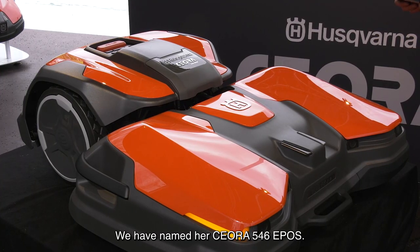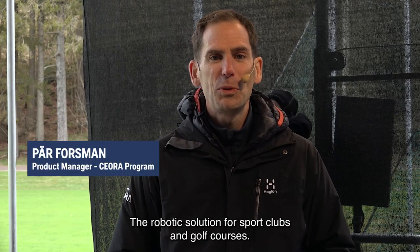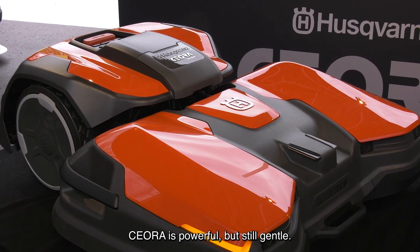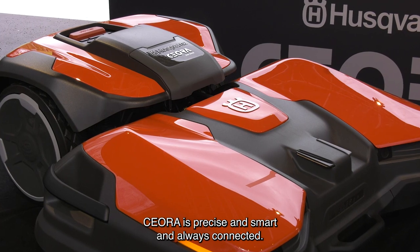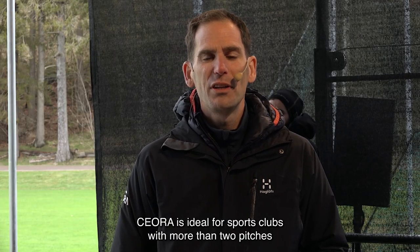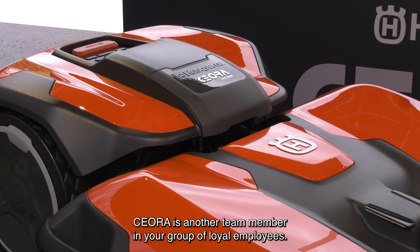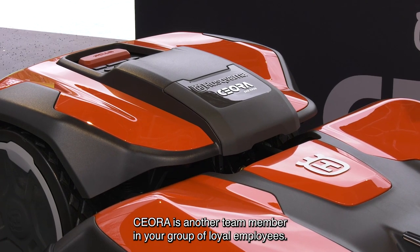We have named her CEORA 546 EPOS. The robotic solution for sports clubs and golf courses, and of course, facility managers. CEORA is powerful, but still gentle. CEORA is precise and smart and always connected. CEORA is ideal for sports clubs with more than two pitches and golf courses with its vast areas. CEORA is another team member in your group of loyal employees.